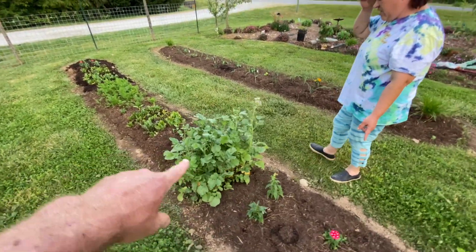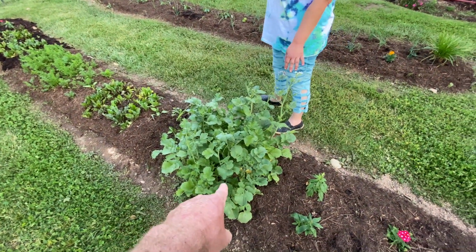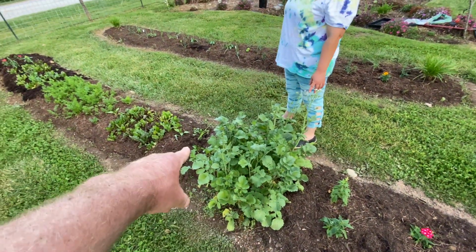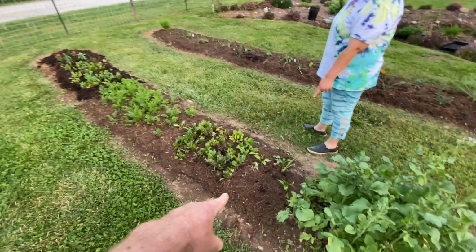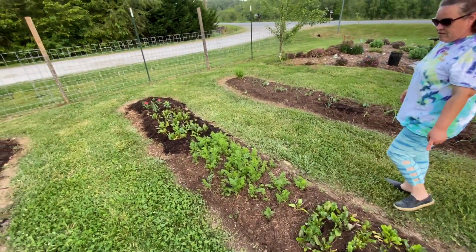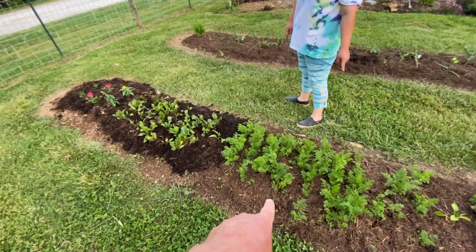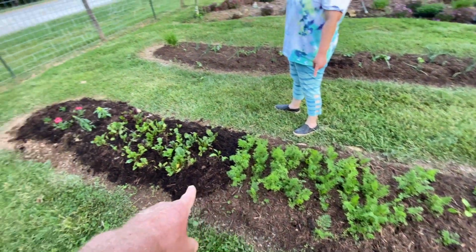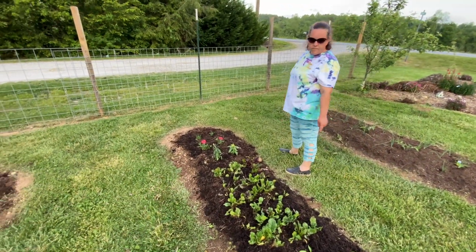These radishes are going to eventually come out, and we're going to put maybe a tomato there or a pepper, because there's a pepper right here. We'll figure out what we're going to do. There are two peppers right here, right? And the beets will eventually come out. Carrots will come out in a little bit, and we'll put something there. When these come out, we'll put some of the warmer season crops in.